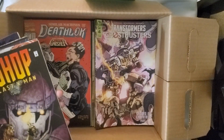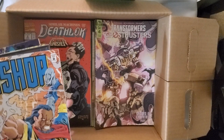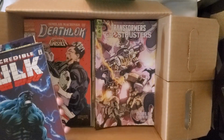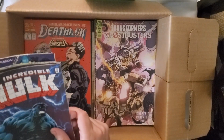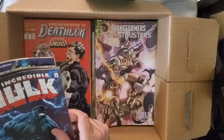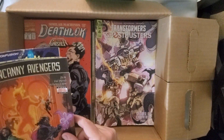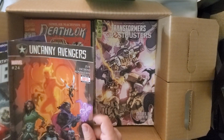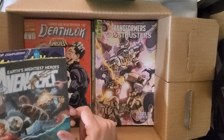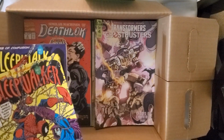An issue of the 1990s Wolverine, drawn, at least the cover, by Erik Larsen. That's pretty cool. Another issue of Bishop, more Bishop. Oh, another Bishop series. This one looks like early to mid-90s. An issue of The Incredible Hulk. I think this is early 2000s. Uncanny Avengers. This was the series that came after the Hickman run. This was by Jim Zub and crew. Earth's Mightiest Heroes, The Avengers.